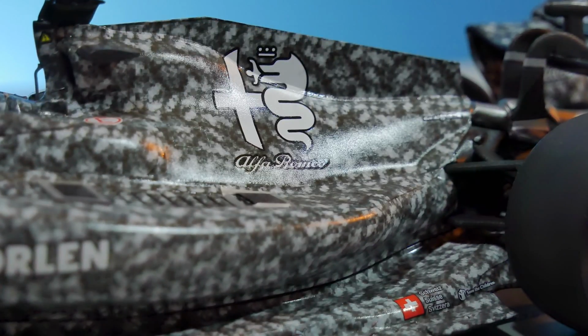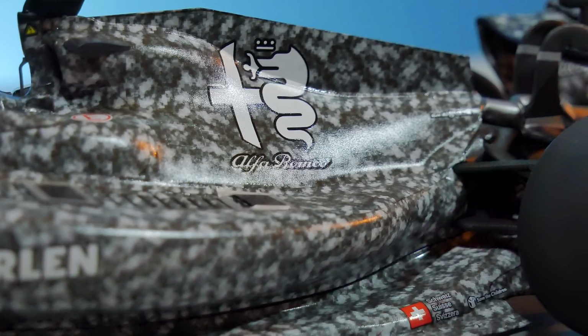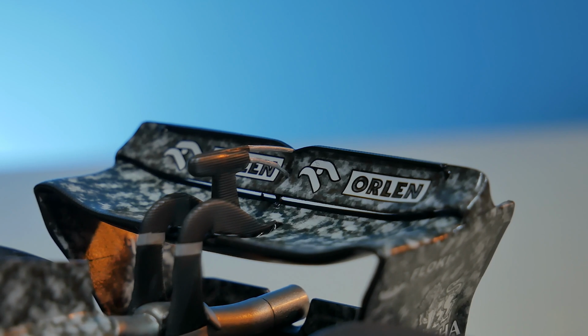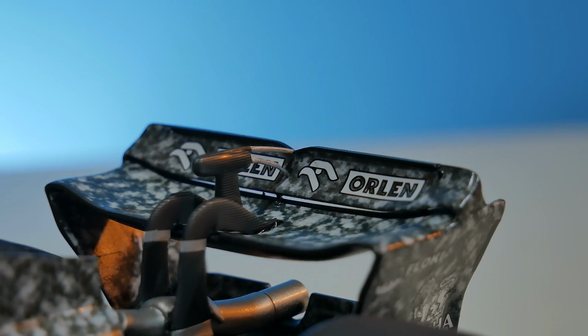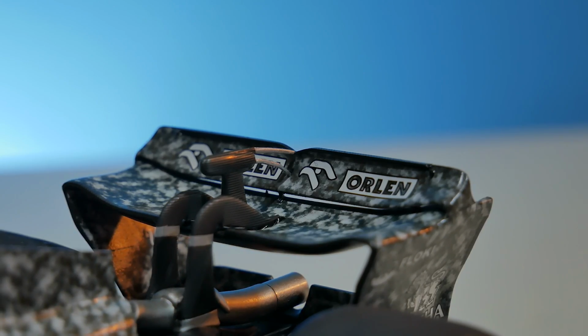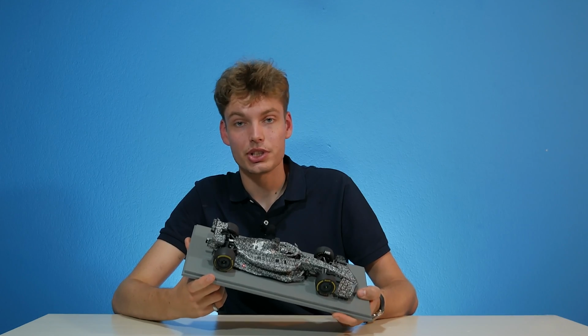It kind of reminds me of those 2017 cars. And at the side we have this Alfa Romeo logo in this white and black. And that brings us to the rear of this car, which is basically greeted by this huge rear wing. One thing you can spot straight away is that we have a gap between the flaps of the rear wing. So we basically have gaps at the front and at the rear. Nice attention to detail once again by Spark.